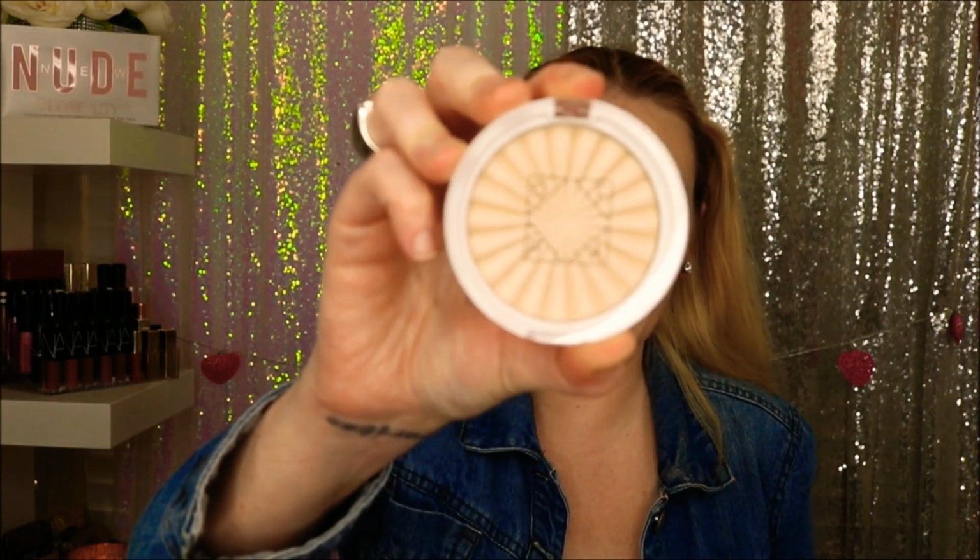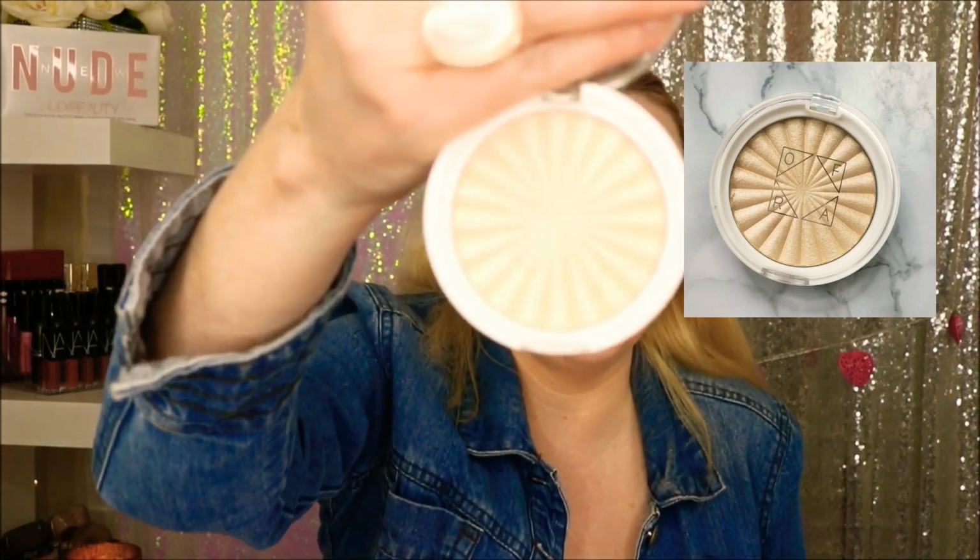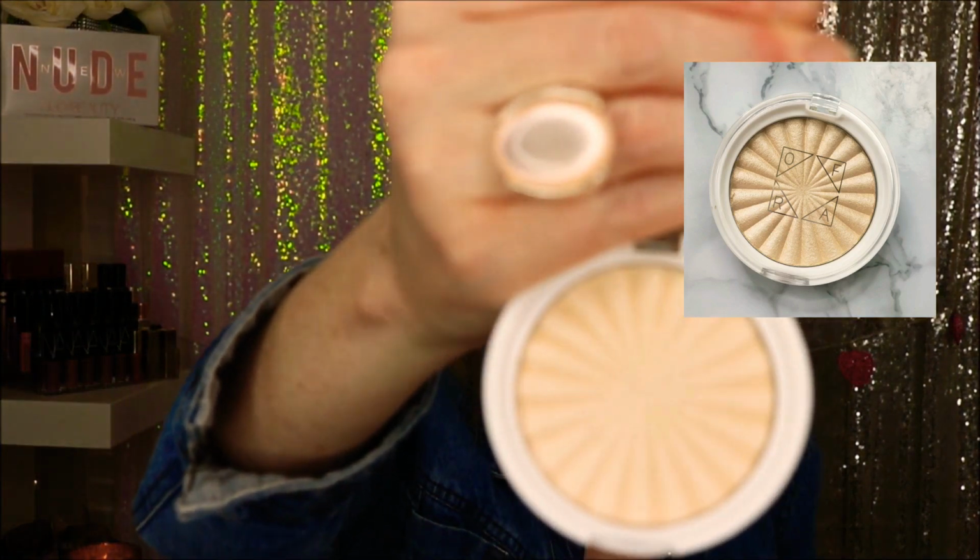This was one of the products that I said I would like, and I was really hoping I was going to get it, and that's the first thing I see, so I'm just going to go right in with it. It is this Oprah highlighter in Star Island. This is full size. It's 0.35 ounces. Oh my god, that is gorgeous. It's like a beautiful light white gold. Oh my gosh, that is so creamy.